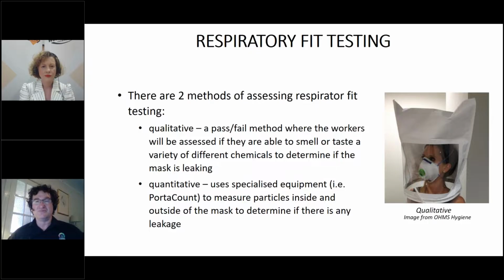So we would support quantitative, where you're measuring actually how many particles are inside the mask and how much is outside the mask to make sure that you've got an appropriate fit.